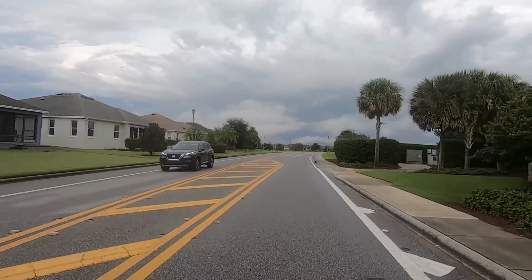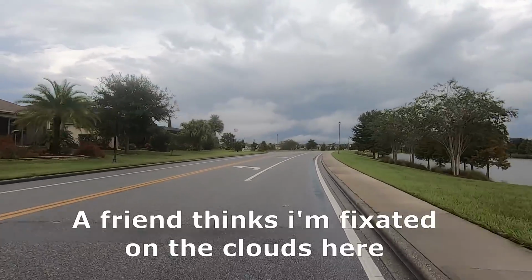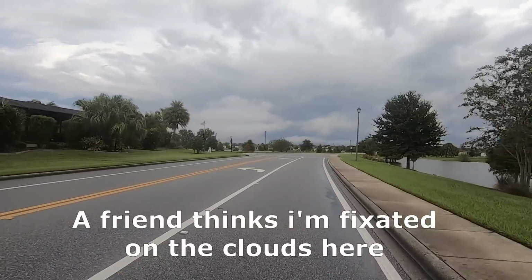I wish you guys could be with us to see the clouds. They are beautiful tonight. Dark blue backgrounds and big white fluffy clouds.